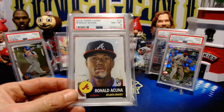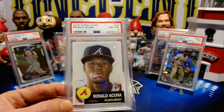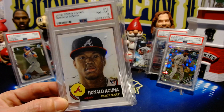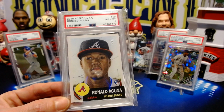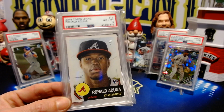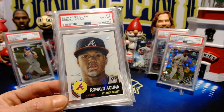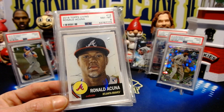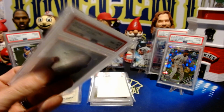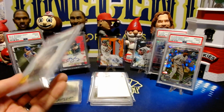This is the 2018 Topps Living set. This is actually a Near Mint 8. It is not a PSA 9 or a 10, but I didn't have this one, and I don't need every one of the slabs I buy to be in perfect condition. It's kind of cool to have it in a slab. Got this for a pretty inexpensive purchase here. Plus, it's a cool rookie card of his, a nice artist sketch. So I figured that this would be kind of a fun card to have as well. Another one that I did not have in my Acuna Jr. collection. So a nice one there.